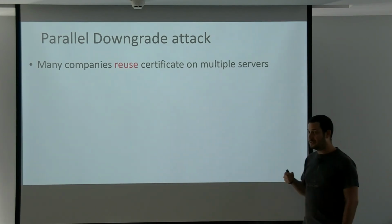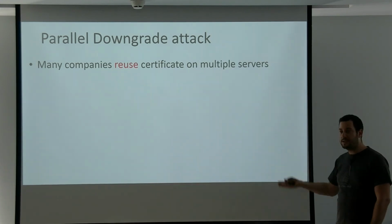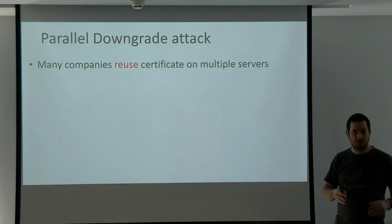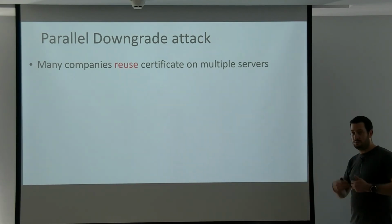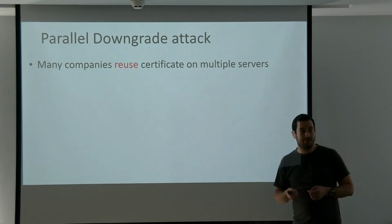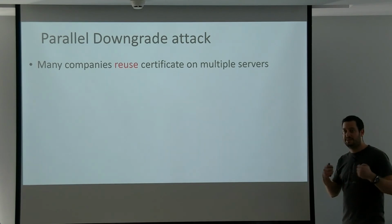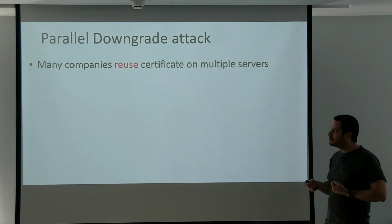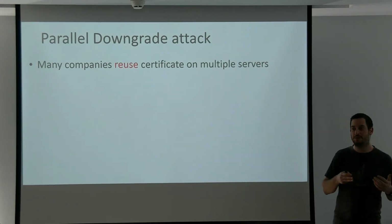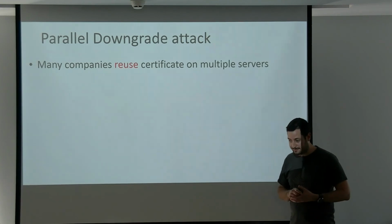An interesting fact is that many large companies have a lot of servers around the world. For example, if I'm Facebook, I'm going to have servers in the US, and in Europe, and in Asia. This is used to provide large bandwidth and also better latency for the users. And an interesting fact is that most of those companies actually reuse the same certificates or cryptographic keys between the different servers. This is also true for companies like Amazon, for example, which are their own certificate authority, which basically means they can generate their own keys, but they still reuse them.